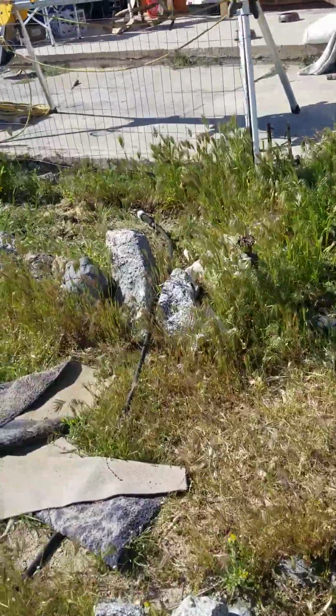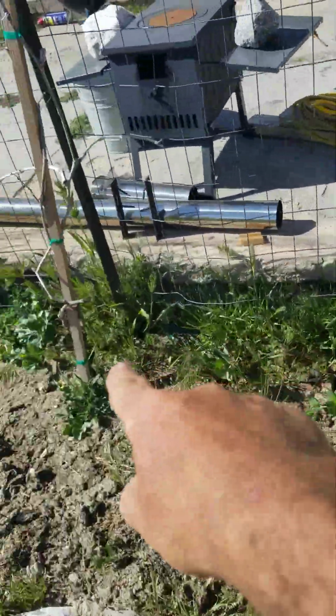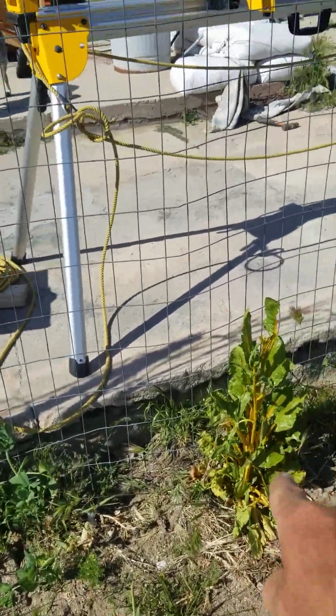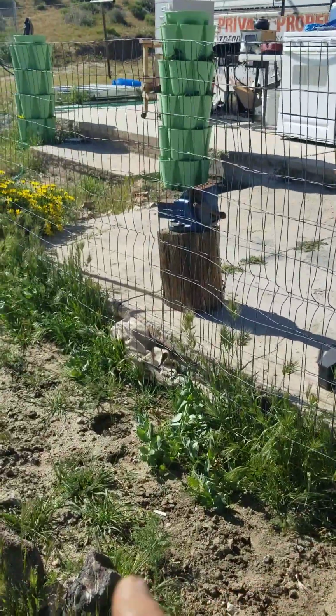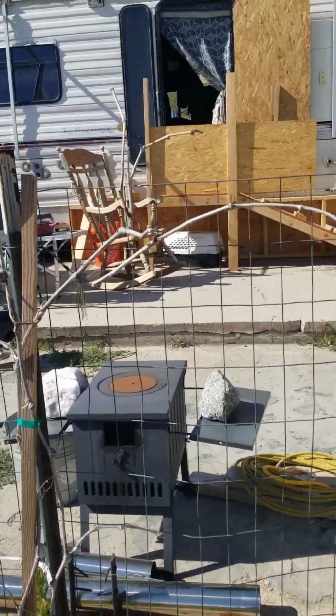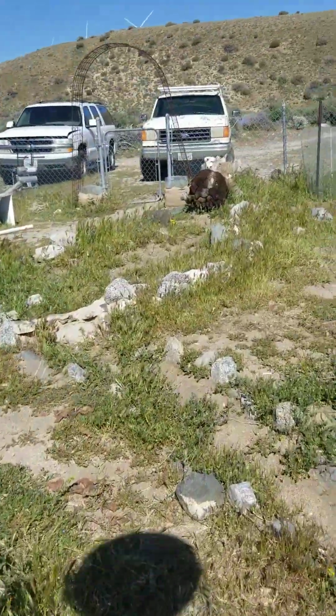Got a lot of peas over here too. In here, see them all? The Swiss chard is gonna bolt. That overwintered, but it's gonna bolt now. Doesn't look like the grapevine made it. There's no leaves or anything new coming out.